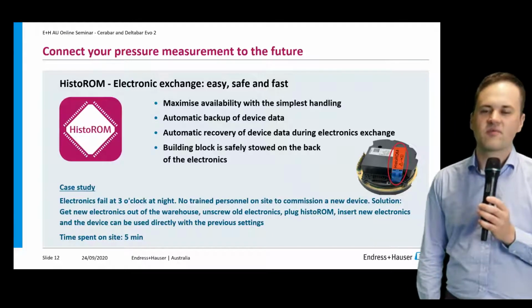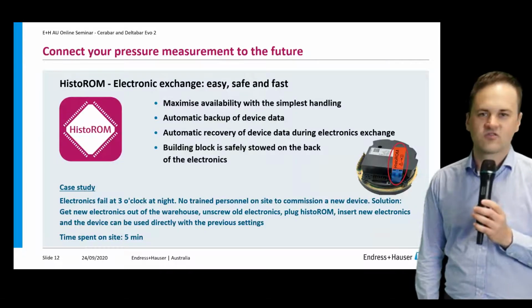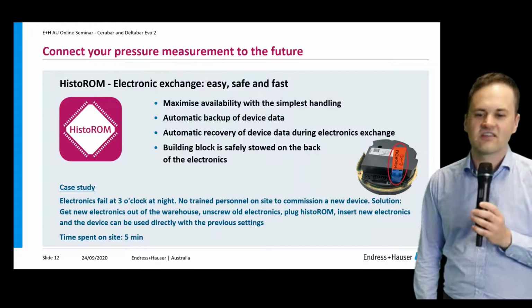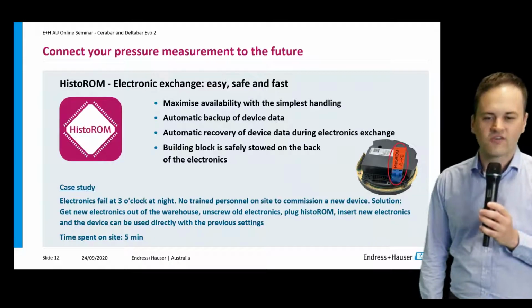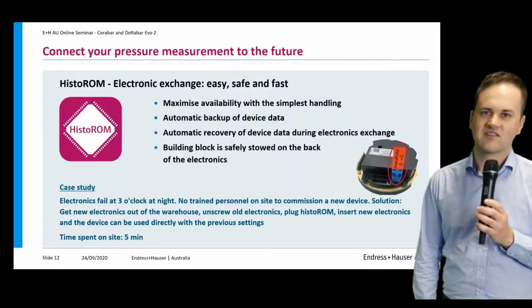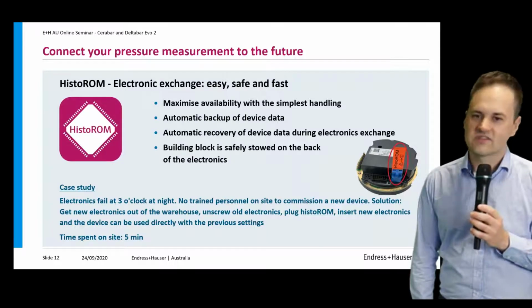So if you can remember back to that first question where I asked you how long it takes on a back shift to replace a pressure transmitter that's not working, say for example at 3 o'clock at night, the solution is just to get a new device out of the warehouse, unscrew the old electronics, plug in this HistoROM from the old device, insert the new electronics, and then it can be directly used with the previous settings. So you won't have to do any other commissioning or anything. So really that will literally take 5 minutes.